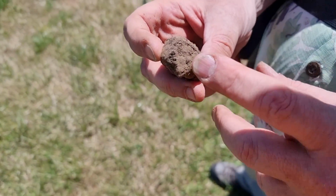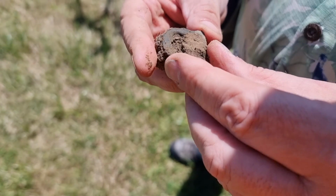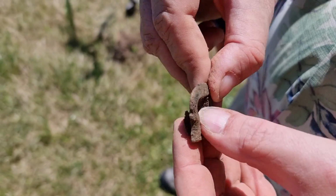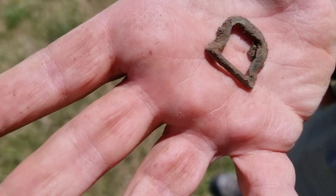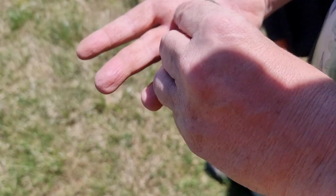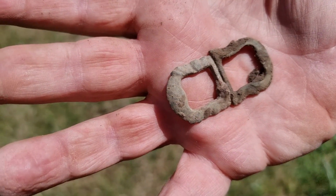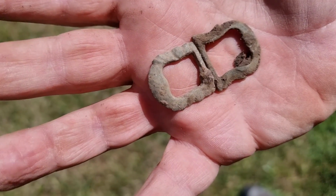Oh, yeah, that's cool. Now I'm expecting this to be a buckle. Yeah. Oh, that's a nice one. It's like the other half of the one I found earlier. Oh, it might actually be. Nice. That's a good buckle. He's found his brother. Oh, flipping heck. That's awesome. I don't think it's the same one, but it's close. Well, it's very close, isn't it?